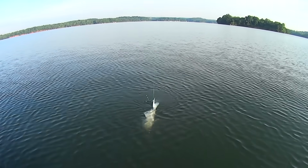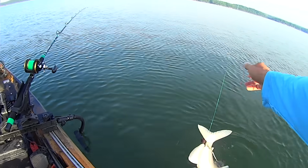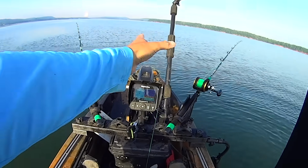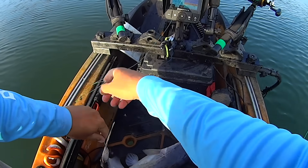That's probably why. Oh, he's hooked by the tail. He can't swim. He can't try to get away. Look at him. He's lassoed. I lassoed a fish like this a week or two ago. Got the hook in the mouth and lassoed his tail to the point he couldn't swim.